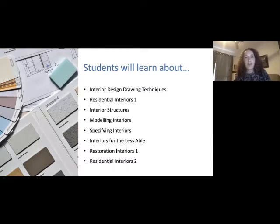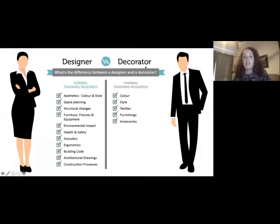One of the questions we get a lot about is, why should I study interior design and how does interior design differ from interior decoration? And I find this little image is quite helpful. To be a successful interior designer, you do need formal training, because there are so many things to do with building codes and the technical aspects of the industry that the industry will expect you to have when you're going to get a job. And that is why our Diploma of Interior Design is such a great place to get that qualification, because we focus on those technical skills while also giving you some space to be creative.